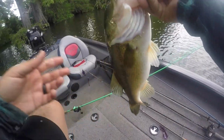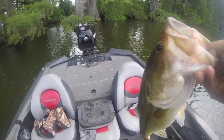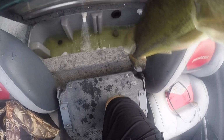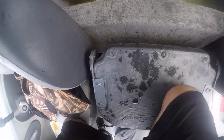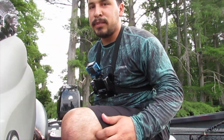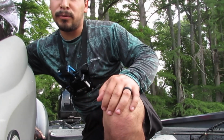Whew. Oh my God, we gotta get another picture. Let's put him in the well real quick to get a picture. That one's gotta be a 4. All right, y'all, we just caught another tank. We're about to get him out and get a quick weight on him real quick.